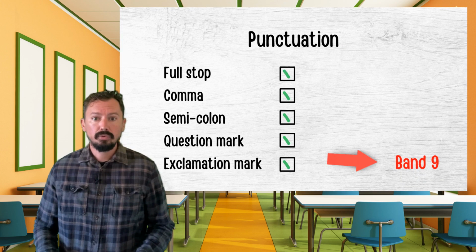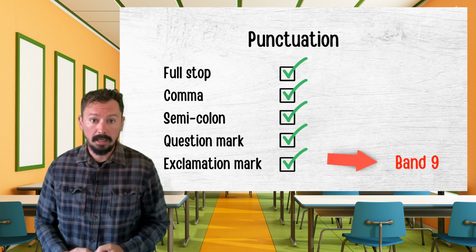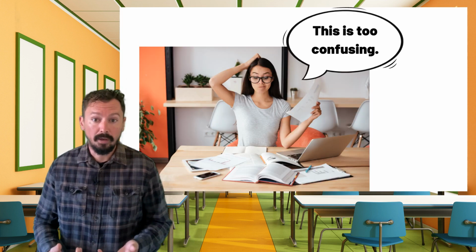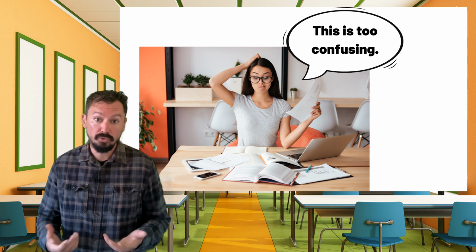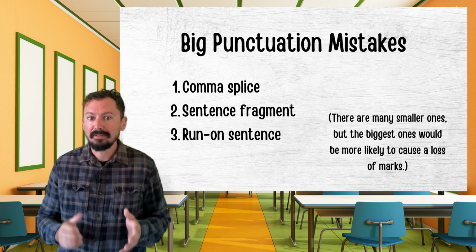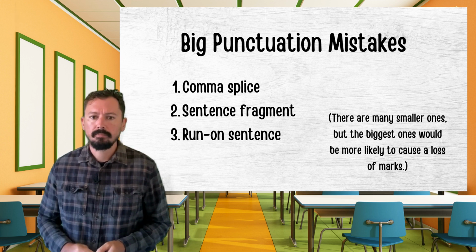If you can follow the rules that I've taught you today, you will have a much better chance of succeeding in IELTS writing. But punctuation is difficult for almost everyone, and there are some cases where it is hard to know what you should do. While small errors are nothing to worry about, there are some big errors that you definitely need to avoid. Let's look at 3 common ones.